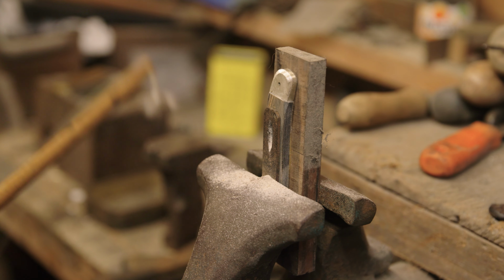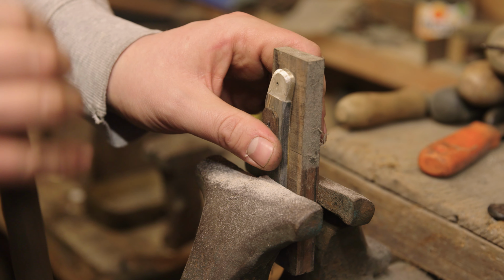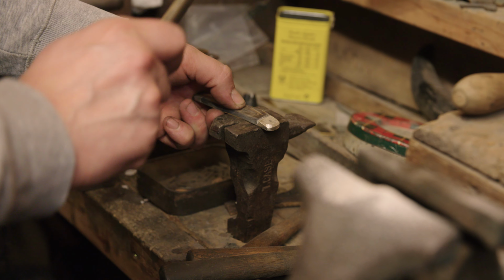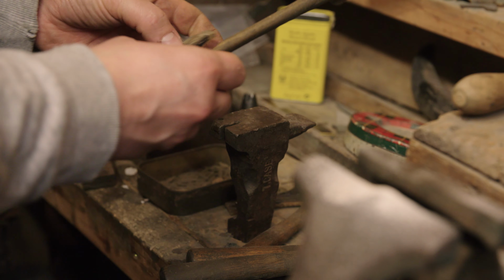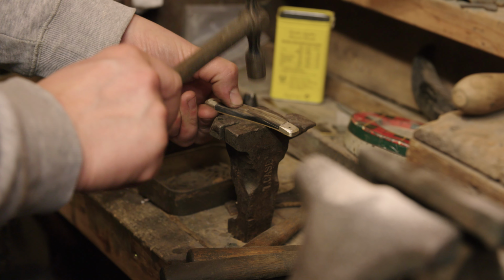It's a traditional method that Sheffield has used for hundreds of years. But originally, it was said that the Egyptians used it to inlay jewels into tombs.